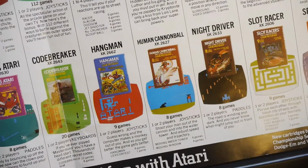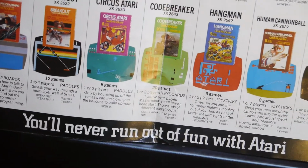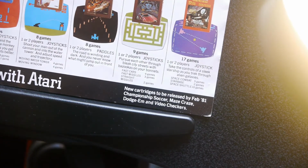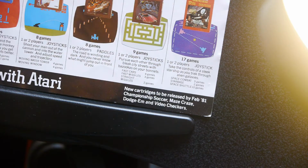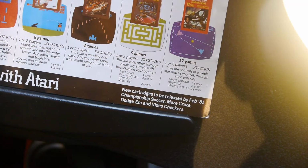And then a little bit of a clue at the bottom here. It says you'll never run out of fun with Atari. That's very true. But then it says here, already zoomed in pretty far, new cartridges to be released by February 1981: Championship Soccer, Maze Craze, Dodgem, and Video Checkers. So we know that this Atari 2600 came out before February 81. So I'm guessing it's either 1980 or 1981. Probably 1980.